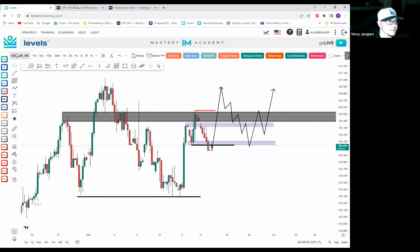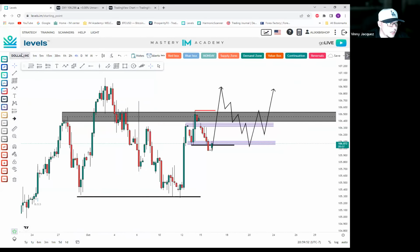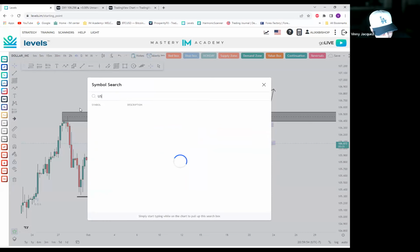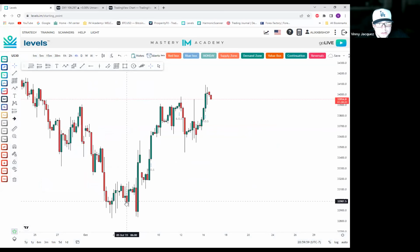I love it. Let's see. I don't really look at the indices when inside of here. It doesn't look the same on the indices chart that I trade, so I look it up in here. Anytime you look it up, it'll always go to the dollar. I don't know why. But long USD MXN.